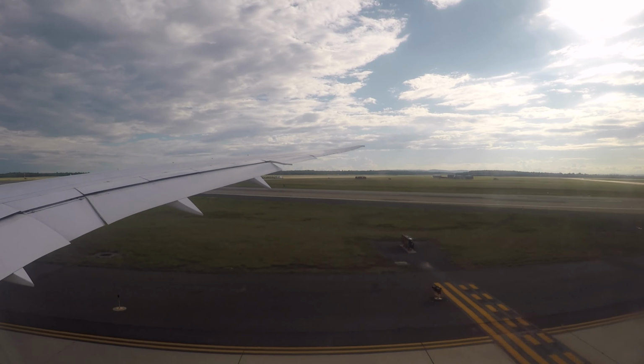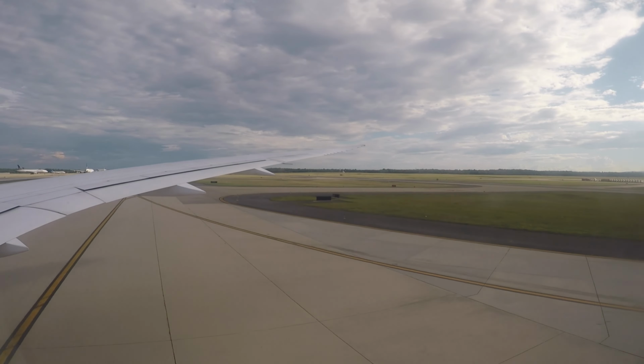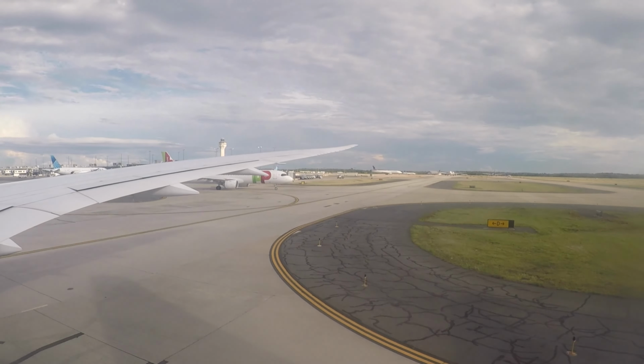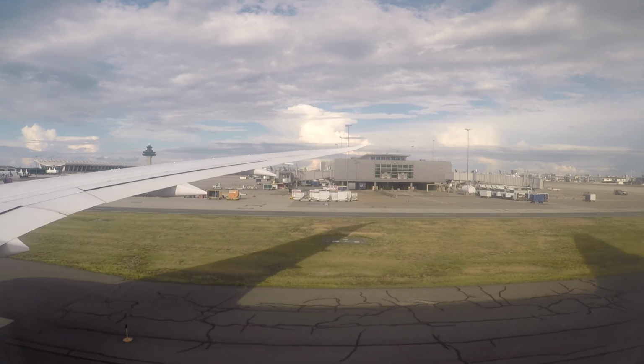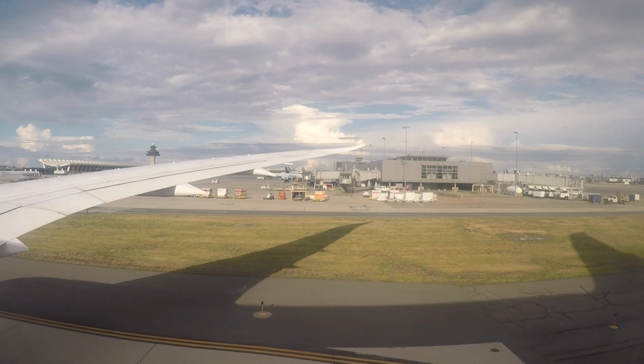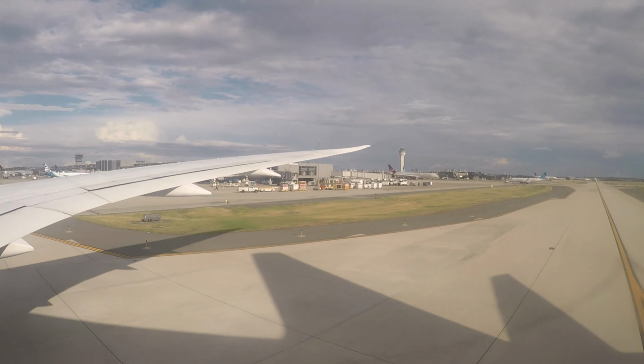All in all, for the price I paid, I'm extremely impressed with the service Norse provided. On a purely comparative level, of course the likes of British Airways and United provide a better service, but at $400 cheaper, Norse are definitely the way to go for anyone who just wants to get from point A to point B with no connections or hassle.